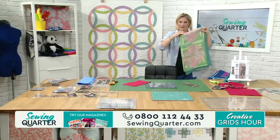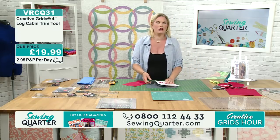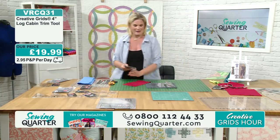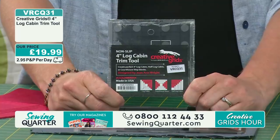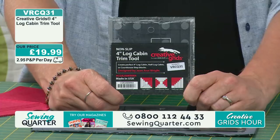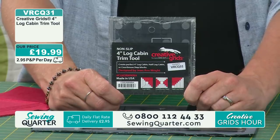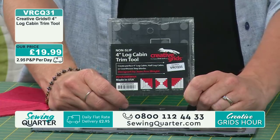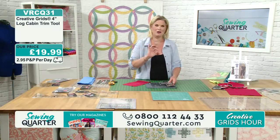Now, let me see what I've got where. I've also got a 4" log cabin tool, which is here. It's an itty bitty one. So this is again along the same lines, but will give you a much smaller block. $19.99, but this will give you a small one. So it just depends how intricate you want that detail to be. Obviously the 8-inch one is going to give you a much bigger block. And there we go. So these are absolutely fab.